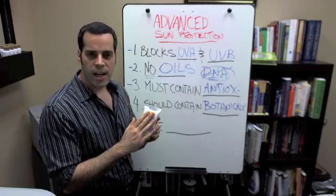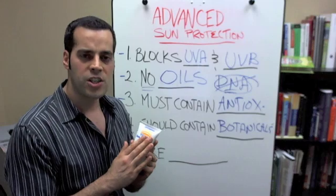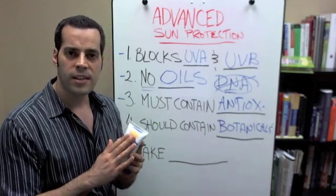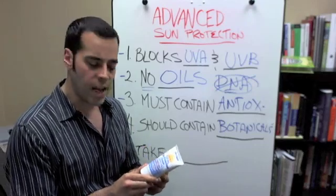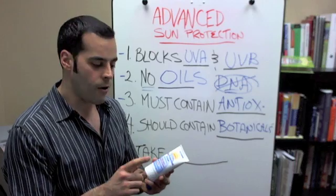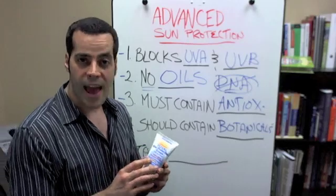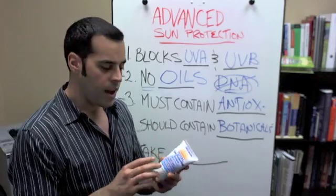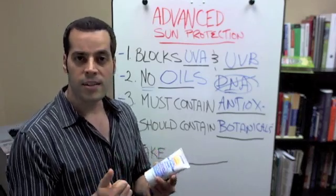Life Extension Foundation is a company that puts out a lot of really good information about health and wellness, and they put out a fantastic sunscreen. It's called Total Sun Protection with beta-glucan and photo aging recovery complex. Now, aside from blocking both UVA and UVB radiation, it also has the antioxidants. It's got the botanicals. It's got the green tea.